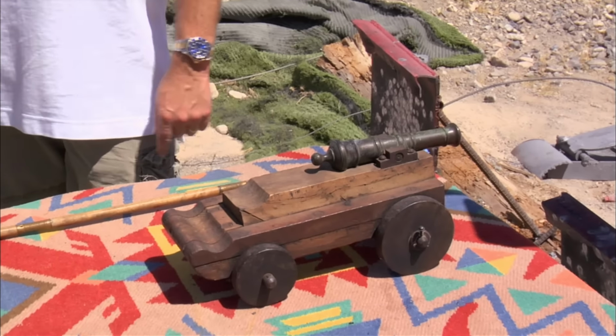All right. So when I touch this thing off, we need to be far away. Because this thing hasn't been fired in, who knows how long. I got to admit, I'm a little nervous. I just hope it doesn't blow up in our faces. Okay, guys, here we go.